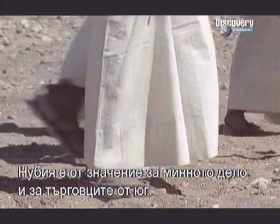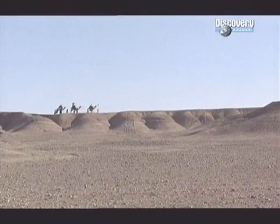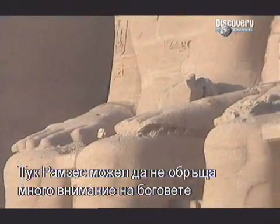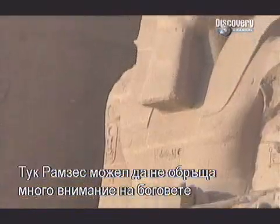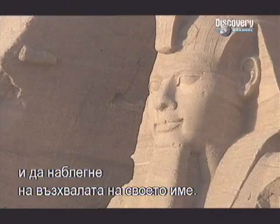Nubia was important for mining and for traders coming from the south. Lying far from Thebes, the area was free from the power of the priesthood at Karnak. And so here, Ramesses could pay less attention to the established gods and could concentrate on promoting his own image.